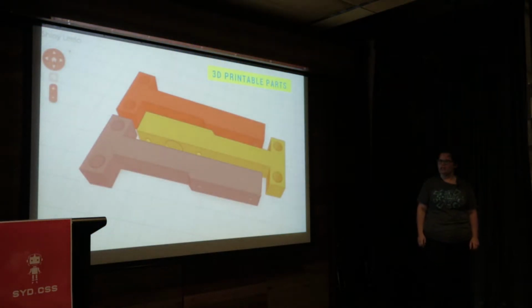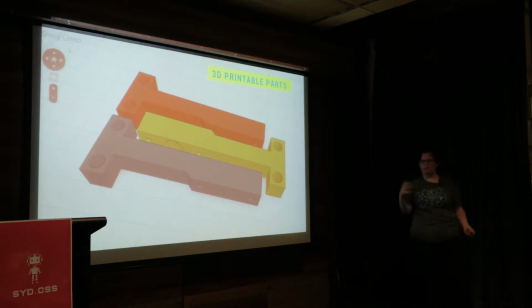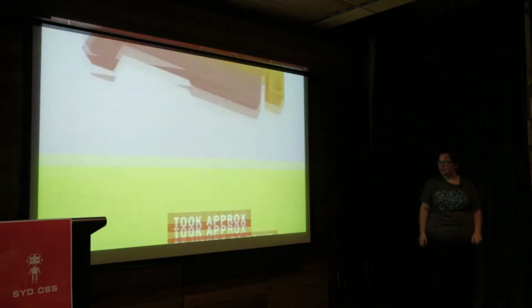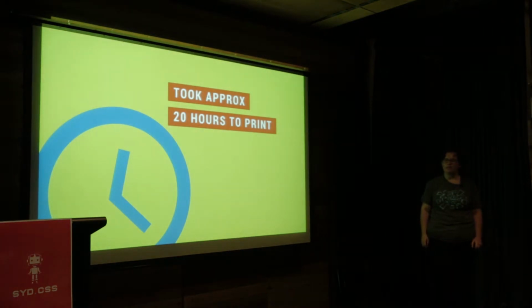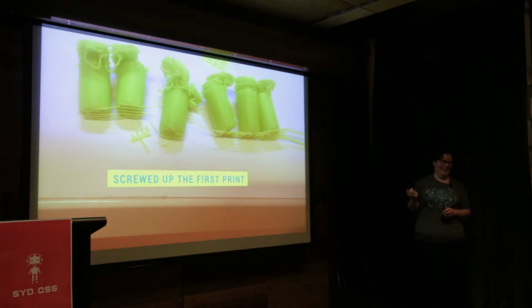All the parts are generally 3D printable. We got a 3D printer at Tyro to give away at a conference, and we were hacking around playing with the 3D printer before we took it to the conference. So all the green parts were printed in my previous company. The larger parts were printed at a hackerspace. It took about 20 hours to print, and my first print stuffed up a little bit.